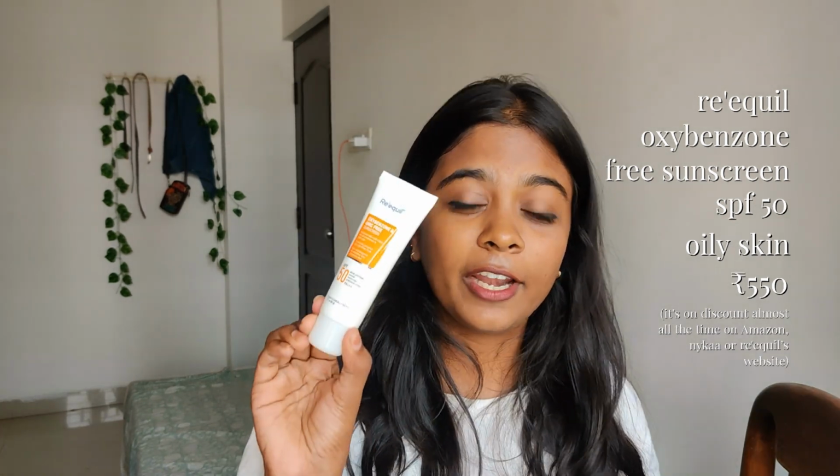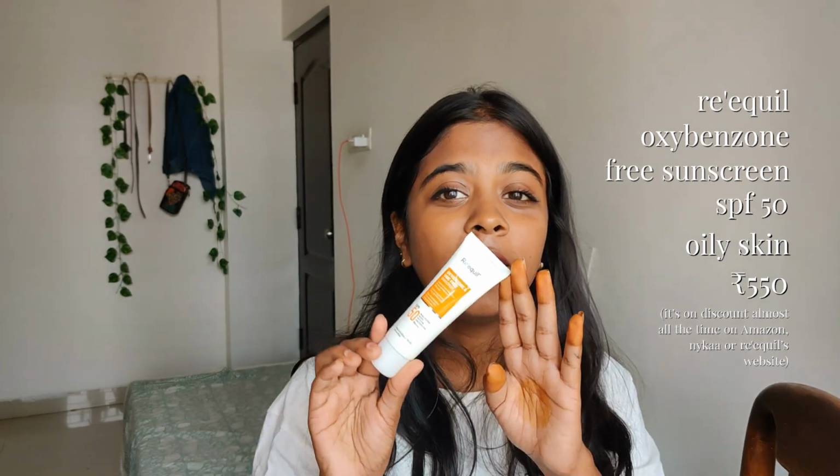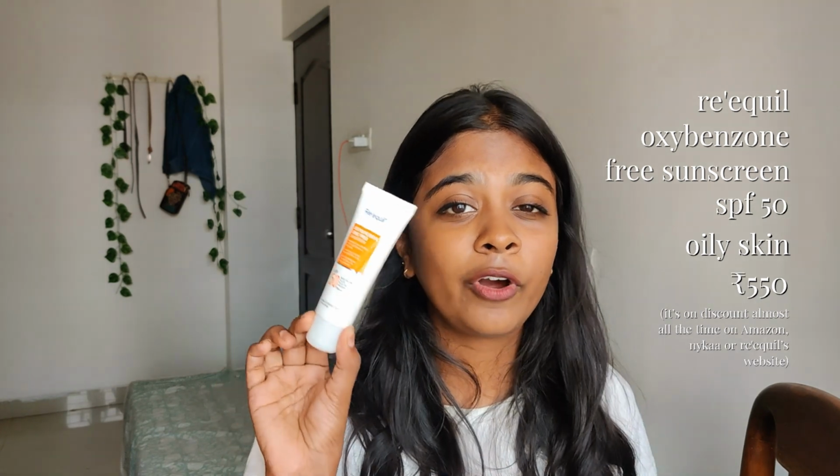Sunscreens like these try to achieve a matte look so that it can combat the oily skin, but I feel like it just leaves kind of a white cast on my face and it does give me a matte look, but I feel like it's a bit heavy on my skin and it's gonna sweat out once I step into the sun. This sunscreen is not exactly under 500 bucks. The MRP of this sunscreen is 550, but I just wanted to add this into the list of our sunscreens today because it's one of the cheaper sunscreens for oily skin.